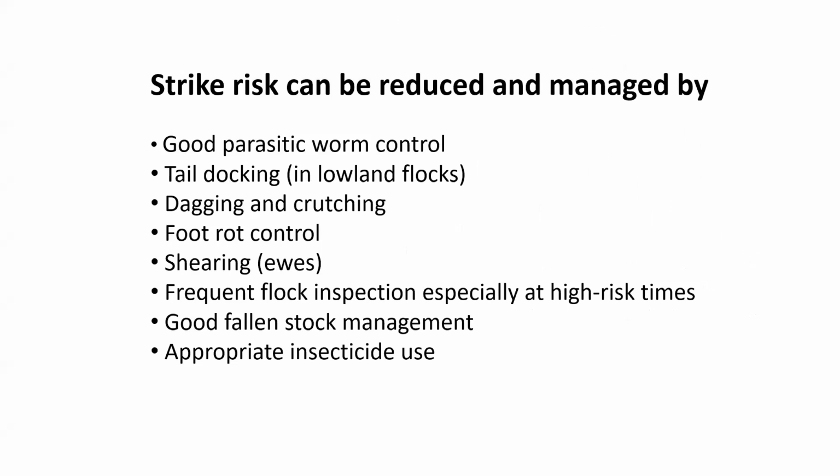So we can reduce and manage the risk of strike through a number of measures. The first would be good parasitic worm control. If you can reduce the burden of parasites on pastures, you reduce diarrhea, you reduce the level of fecal soiling, and that would have a significant effect on reducing the risk of strike, particularly in lambs. As I've said, tail docking is extremely important in lowland flocks. Dagging and crutching can be important to help to reduce fecal soiling around the breech area of lambs. Foot rot control can be important for managing foot strikes.